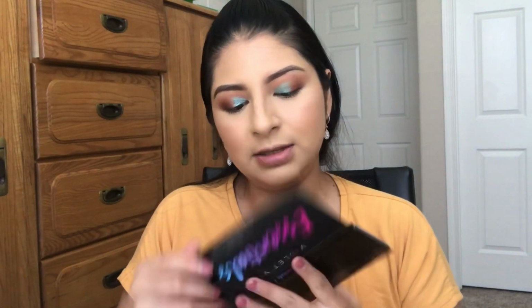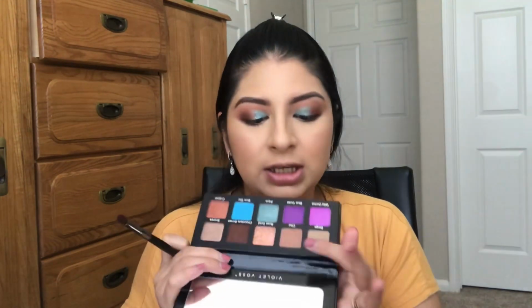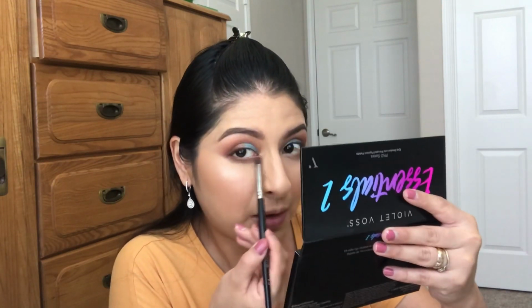I'm going to be taking the Bailey Boss Essentials 2 palette, and I'm going to get a pencil brush like this, and I'm going to put in the shade Chocolate Brown halfway in my lower lash line, just halfway, and connect it to the color on top. And now I'm going to get the shade Clay and put this color all over my lash line, to blend with the brown shade that we put at the beginning.